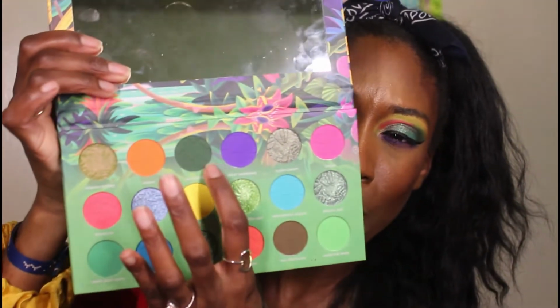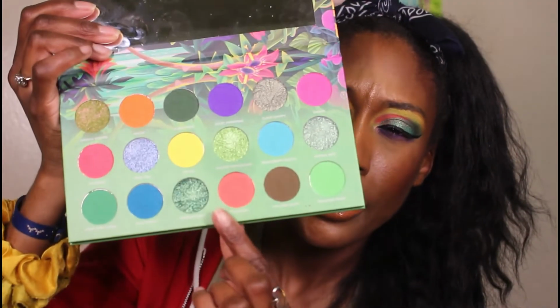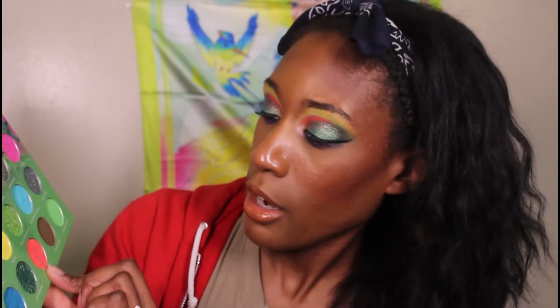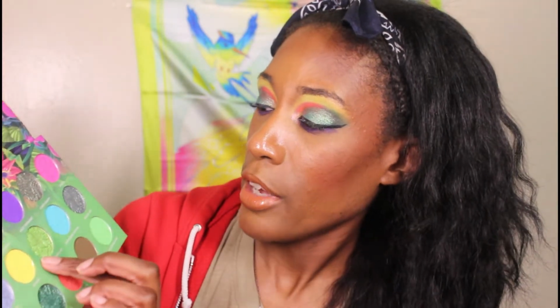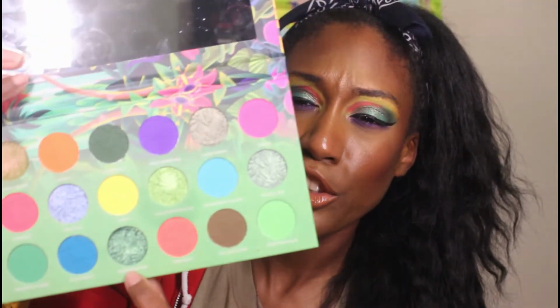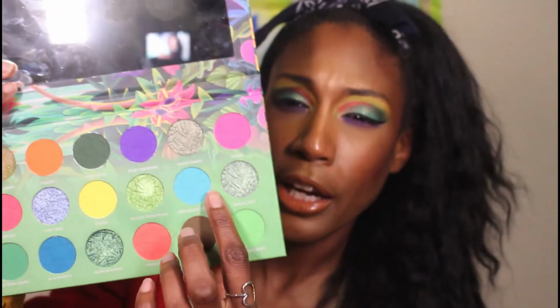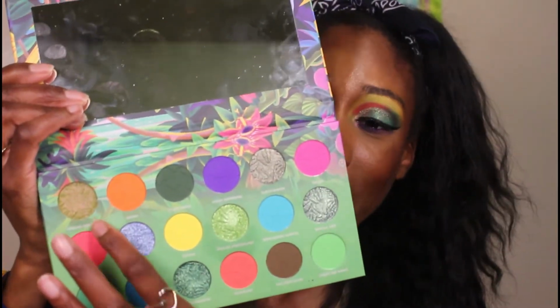Anyway, this is what she looks like on the inside. So this purple is what's on my lower lash line. I use this on the outer V. I use this shade and this shade in my crease. What else? I've used the yellow on the brow bone and everywhere, of course. And then I use this shade and this shade on the lid, and then I use this one in the inner corner because it's just so cool and transforming and special that I had to use it.